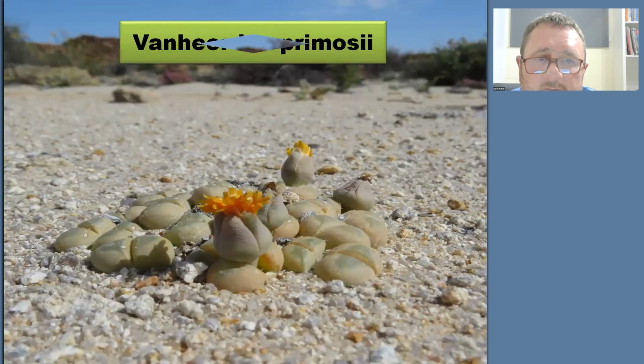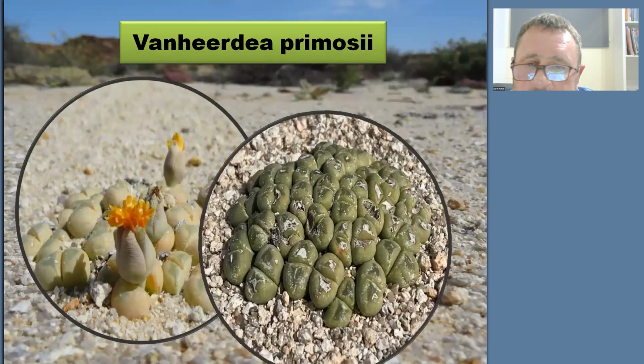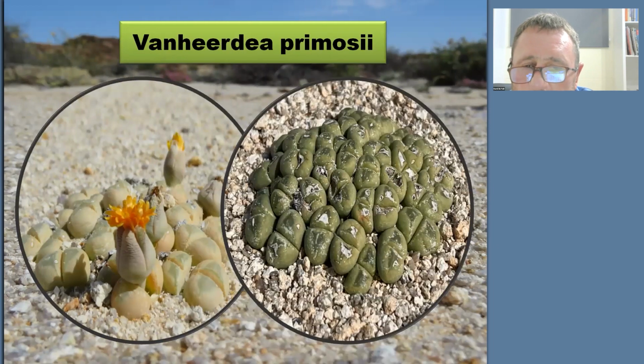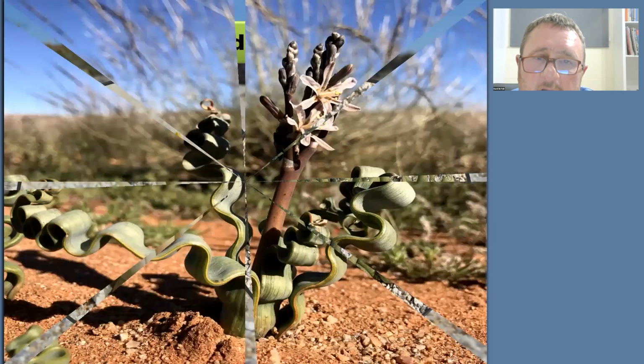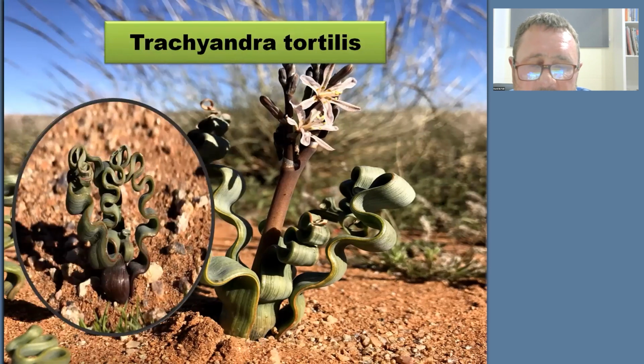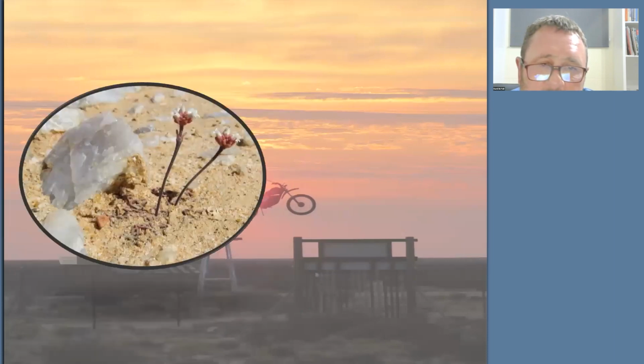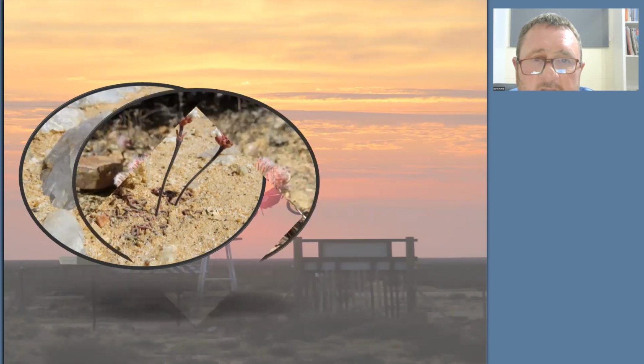Here is one, the Vaneriae primosei, bushland area in flower. I know one area where the Vaneriae primosei are growing, and they're still in good shape there. You can see it not in flower, Vaneriae primosei. Trachehanda tortilis, what a beauty. Yeah, and a sunset in the bushland area. Here's the Zuzani. If they're not in flower, it's hard to find. I know one area in the Namaqualand area, but they're also in the Karoo as well. Dracula Zuzani.